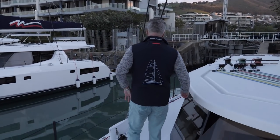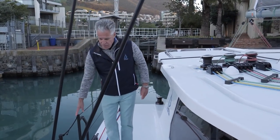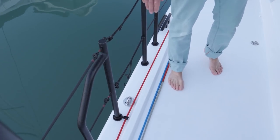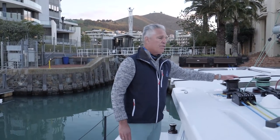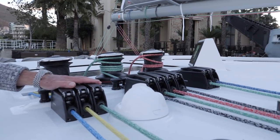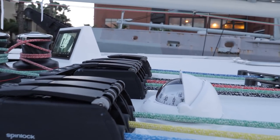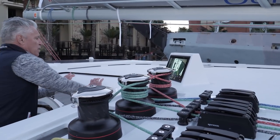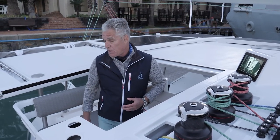Walking back on the starboard side, we have a gate amidships on both sides, so you can pop the lines and climb up on the middle of the boat. And here you can see we have three winches on top, all the lines and stoppers coming back. Compass here, and then I push the sliding top open, and I'm up top in the helm.